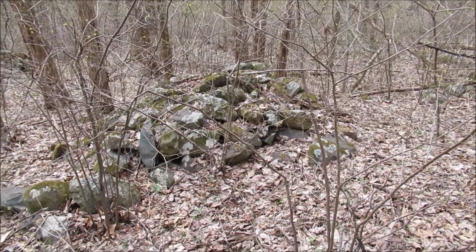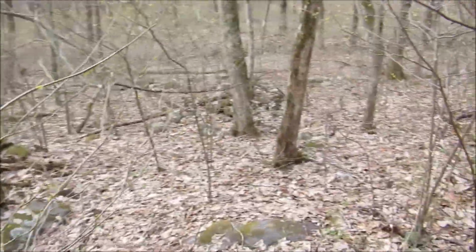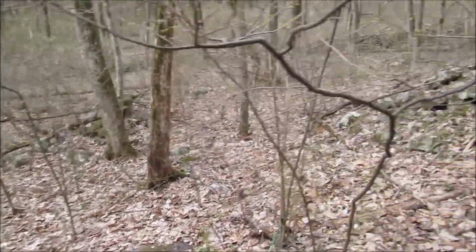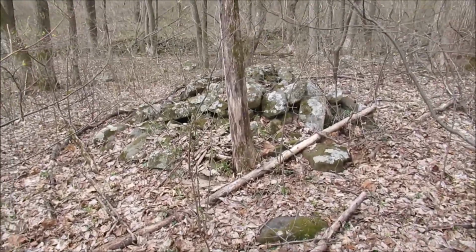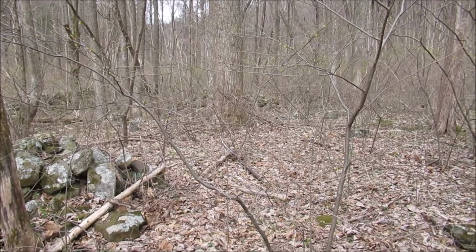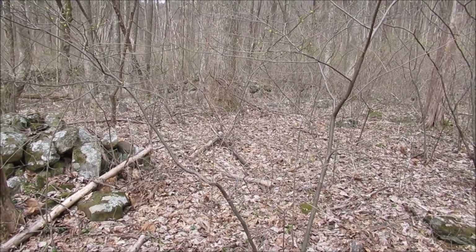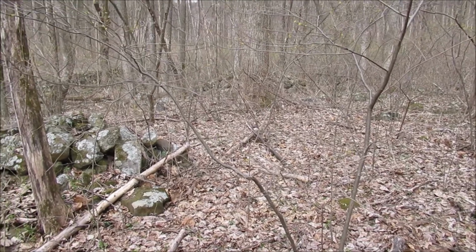More rock piles in the same general area. There's one there. There's one there. Another one there. I see more of them up this way. Let's go up this way. Lots of rock piles here. This has to be where the homestead was.